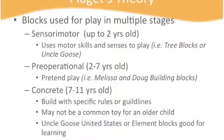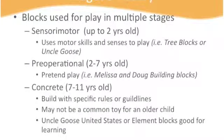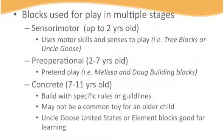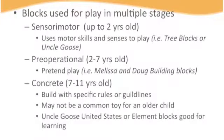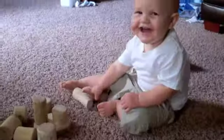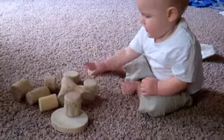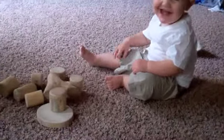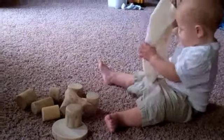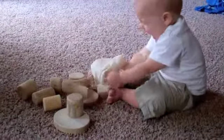Of course, all the examples of blocks I am showing today can be interchanged within the different ages and stages because the best aspect of blocks is that the individual child can regulate their play based on their current level of development. My last example here are called baby tree blocks. As you can see, these blocks are basically pieces of tree limbs that have been sanded smooth. They are all natural and non-toxic.